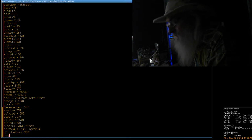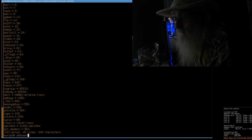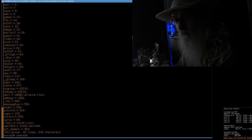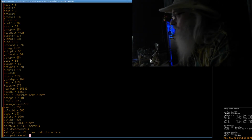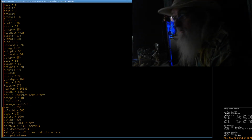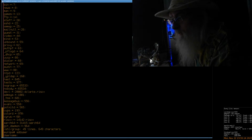I'll check this later after I do the add user. FreeBSD, for some reason, does not do user add. Every Unix I've used for a long time uses user add, not FreeBSD. FreeBSD has to do add user, and of course, they stick data into, I guess, SQLite databases and stuff, as opposed to a damn simple text file that anybody can edit. I don't know. Let's do add user and get over with, okay?